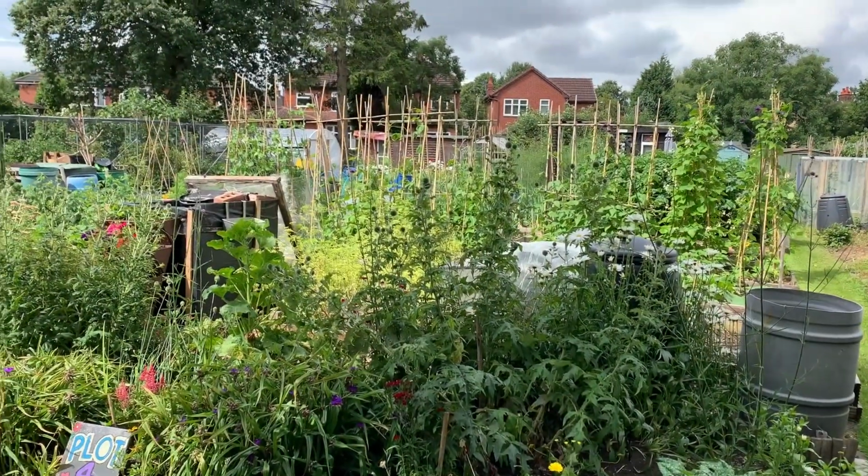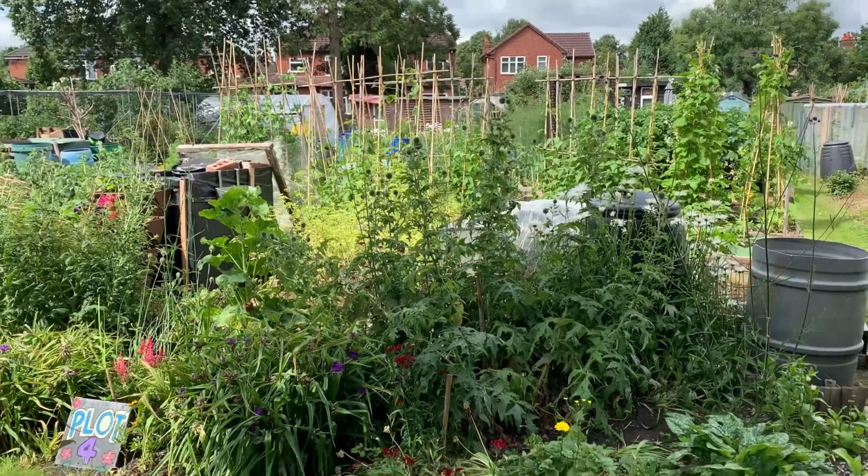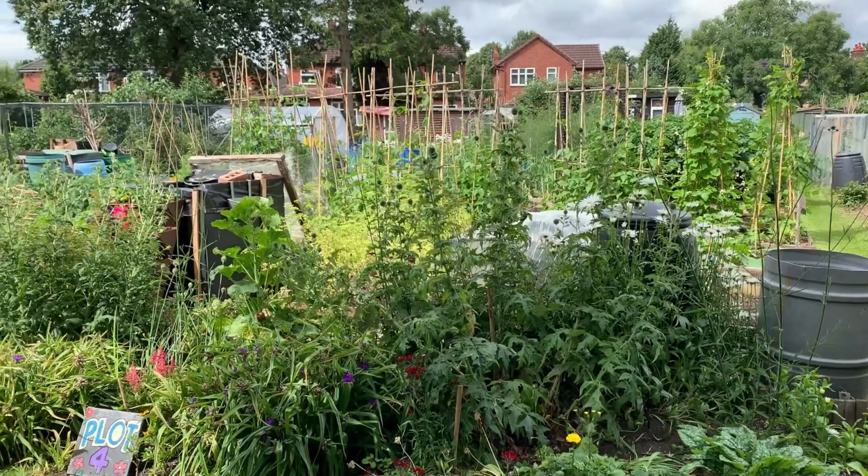So it was 2 weeks ago today that I last came down to the plot, and I didn't actually do any weeding then, so it's actually probably around 3 weeks since we did any weeding on our plots. So let's have a look and see what the damage actually is. So we'll start at, excuse me, still got a bit of that COVID cough. Apparently that can go on for quite some time.